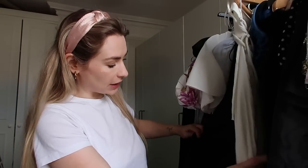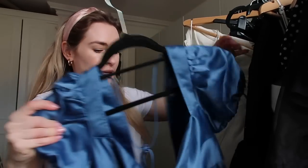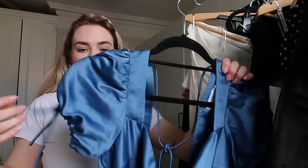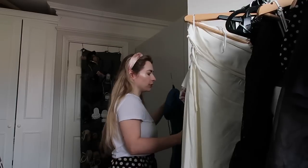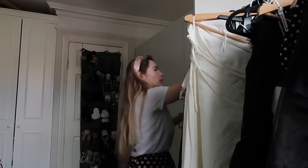Can you see this? Just pull out a couple of bits that I know that I love and that I don't need to try on. This dress is a dress from ASOS. It's one of my favourites. It's just a blue silk maxi, looks great. Move the first thing into the new wardrobe.